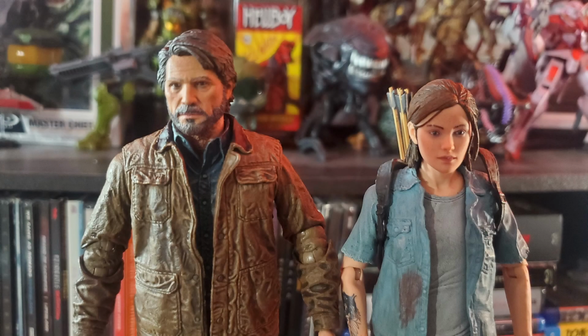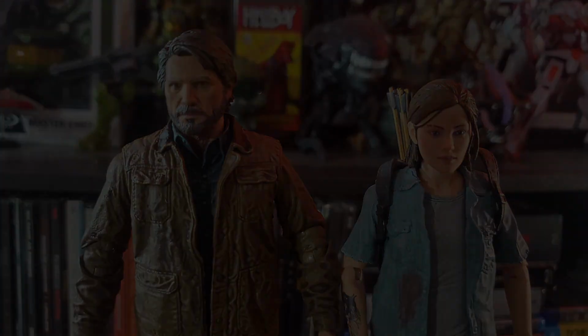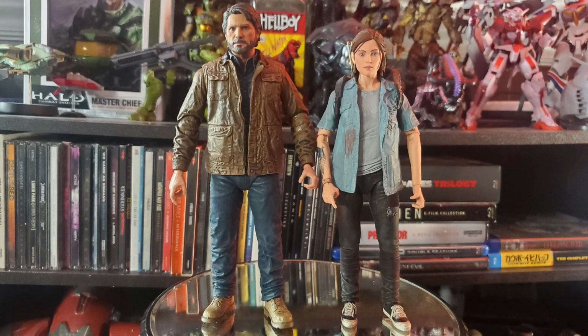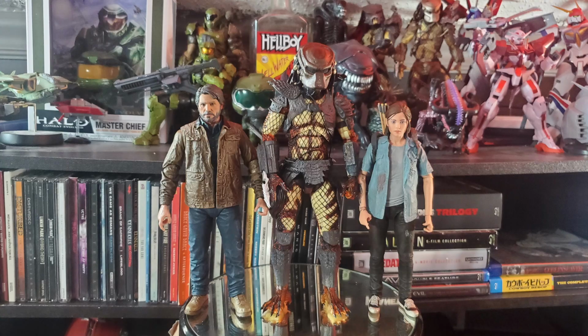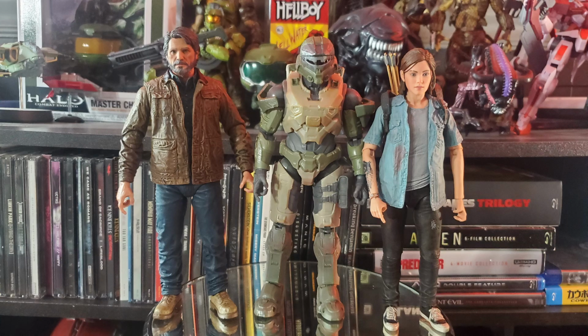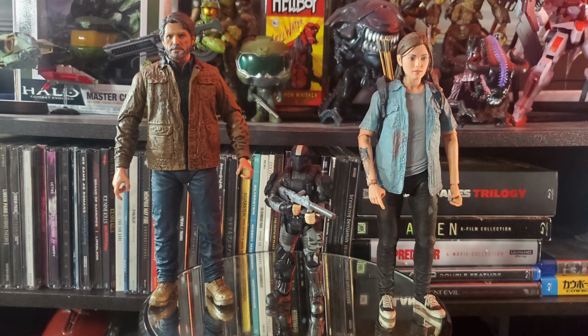So with articulation, accessories, and me shilling NECA now out of the way, we can move on to some size comparisons just to put these figures into scale. Starting off here, we have Joel and Ellie next to each other, Joel obviously being the taller one here. Then we have NECA's big chap, NECA's the City Hunter. Jazz wears Halo the Spartan Collection Mark 7 Spartan. Jazz wears the World of Halo 3 ODST Rookie.